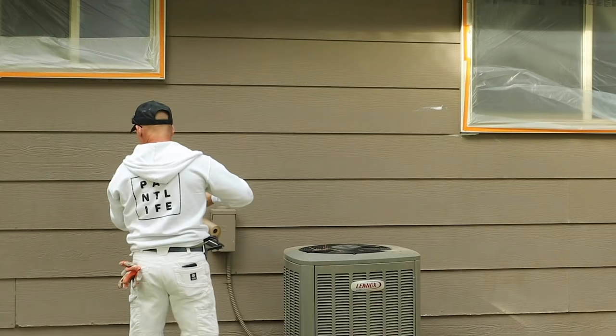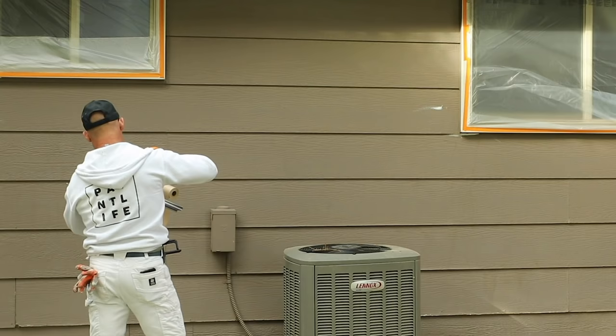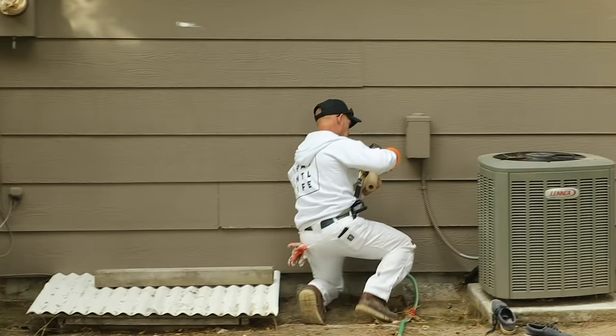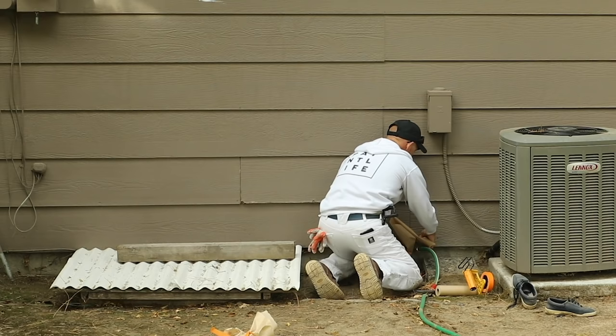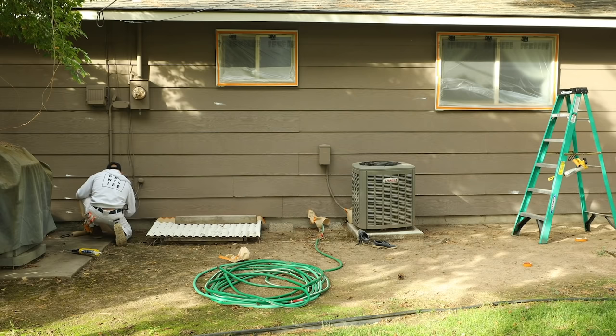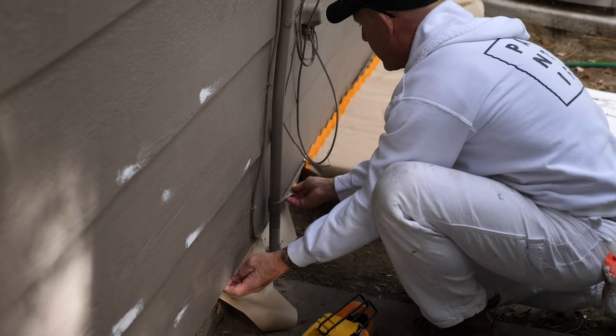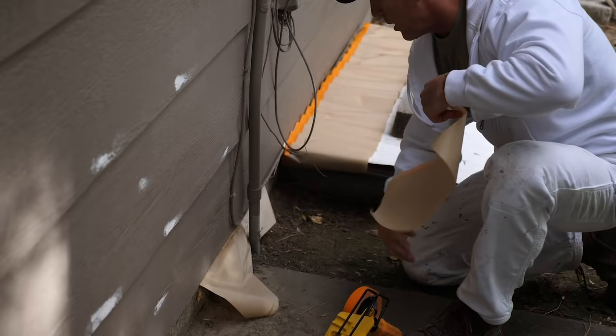So a couple more things to mask here, and then looks like we're good to go. I gotta mask a couple pipes off. We always want to have nice straight lines on our pipes. We don't want to get overspray on water spigots or hoses, so we always mask those off. Like this, we can't get a cardboard shield behind it, so we got to get masking up underneath the house, and then we want a straight line on the pipe, and you always want to make a new line so the old paint doesn't show.